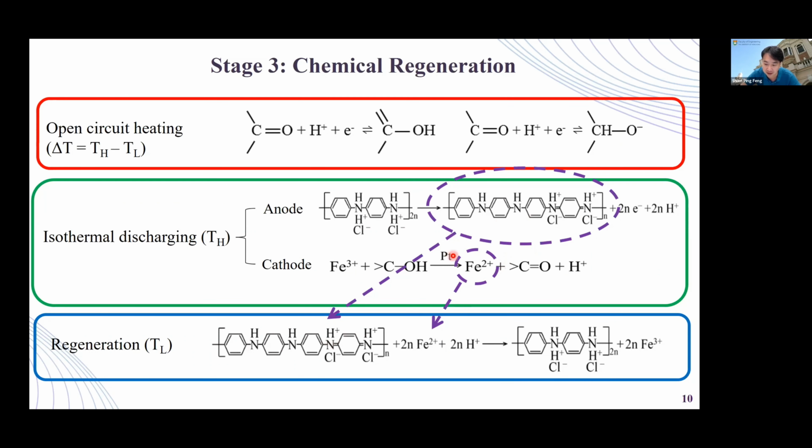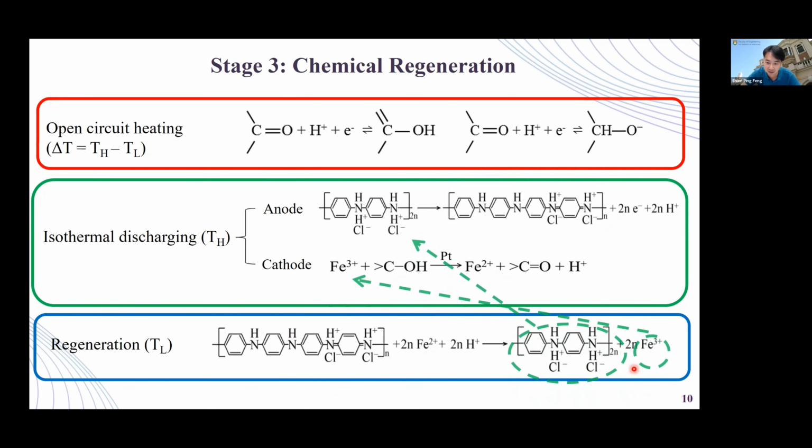So here, the iron 2 plus and oxidized polyaniline, when cooled down, have a catalytic reaction. This effect happens in an acid environment. Our electrolyte has a pH value of about 3 to 4, so this is an acid environment. And this catalytic reaction will make the polyaniline be reduced back, and the iron 2 plus be oxidized back to iron 3 plus. So this system can be chemically regenerated and go back to the original system for the next cycle. So this allows our system to do cycling performance.